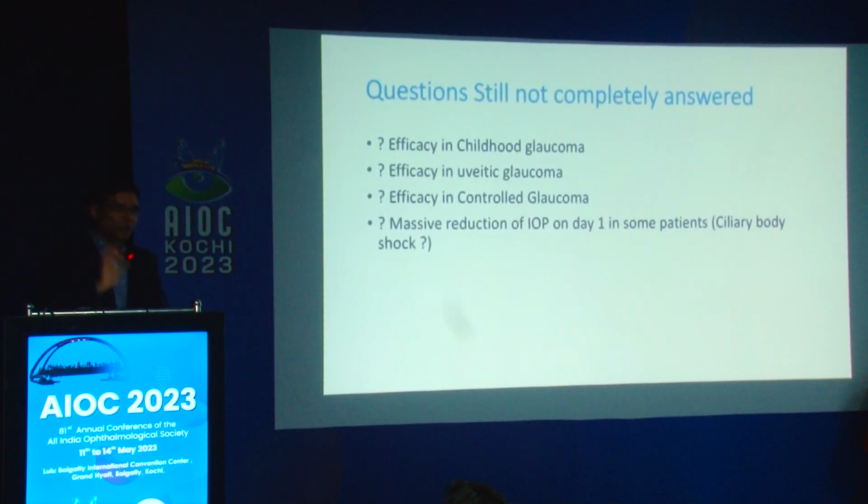Two of my patients who are myopic, where we have done it, got persistent dilation, and that is a very bad thing to happen, because these are young patients, and you cannot give pilocarpine throughout their life for this thing which you have done.